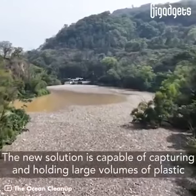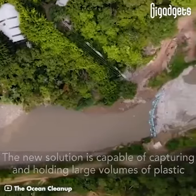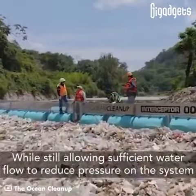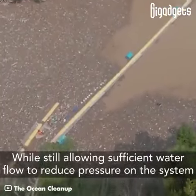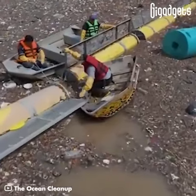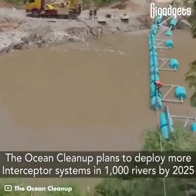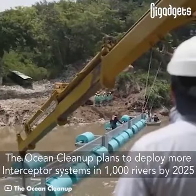The new solution is capable of capturing and holding large volumes of plastic while still allowing sufficient water flow to reduce pressure on the system. The Ocean Cleanup plans to deploy more interceptor systems in 1,000 rivers by 2025.